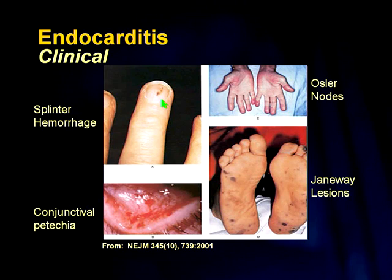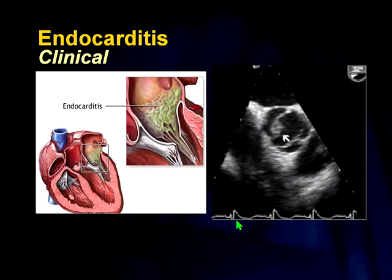Splinter hemorrhages, you can see those. And petechiae. Okay, and here are conjunctival petechiae. These I've seen in kids. I have not seen these painful Osler nodes or Janeway lesions in children. Okay? But you have pictures of them if you want to look at them. And again, what's happening is the formation of a vegetation first, a fibrin platelet mesh, which then becomes infected with bacteria. And here is a picture of a bicuspid aortic valve. You see one leaflet and two leaflets, and then you can see how easy it is sometimes for us to spot a vegetation by echocardiography.